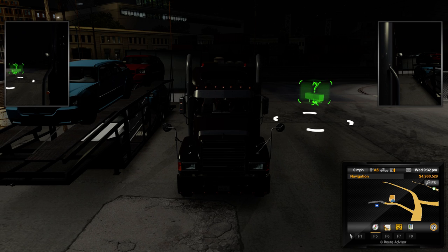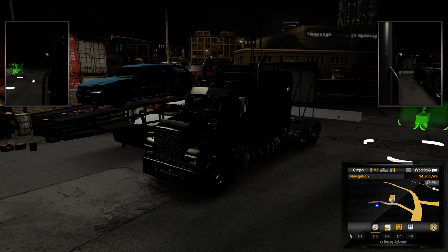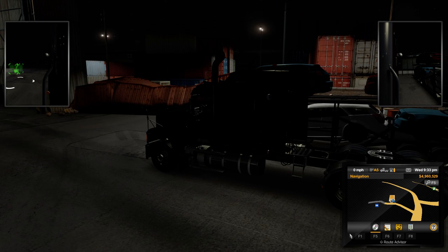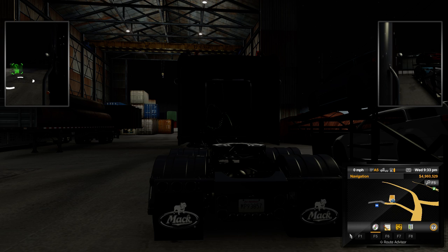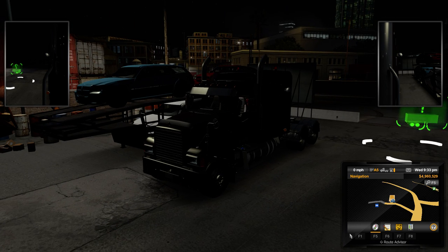Alright guys, that's going to be it for the video. We want to get in here and show our appreciation for Mr. Riddick and his Mack truck. It is a beautiful mod. It's a good looking truck. And I hope for more future content from him and on this truck.